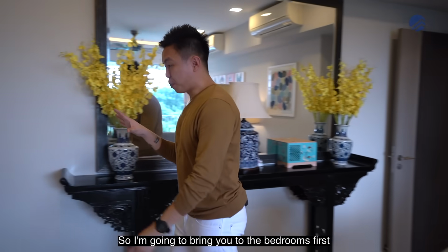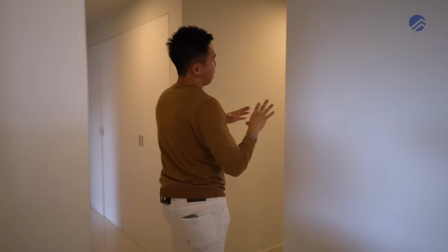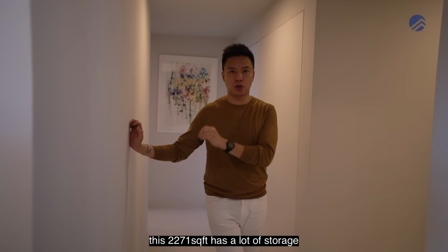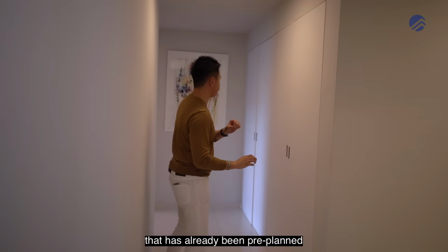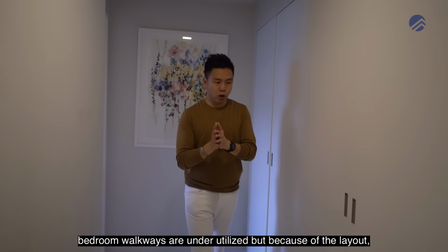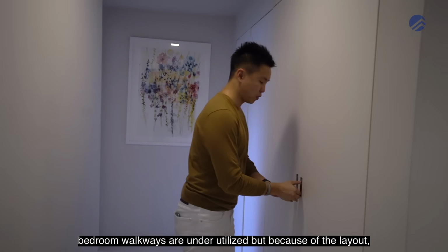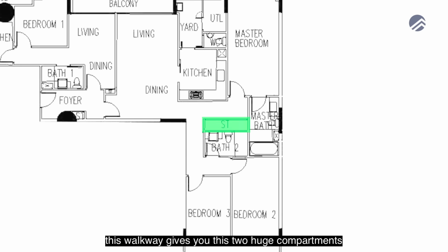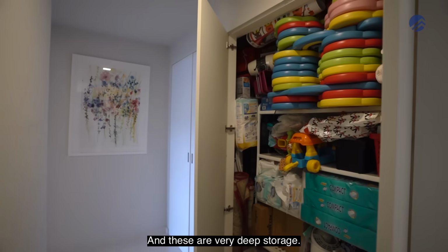So I'm going to bring you to the bedrooms first, and this 2271 square feet has a lot of storage that has already been pre-planned. Right alongside this walkway, most of the time bedroom walkways are underutilized, but because of the layout, this walkway gives you these two huge compartments for your storage needs, and these are very deep storage.